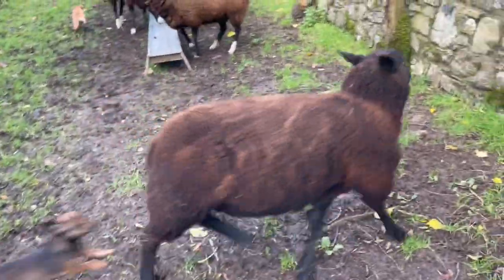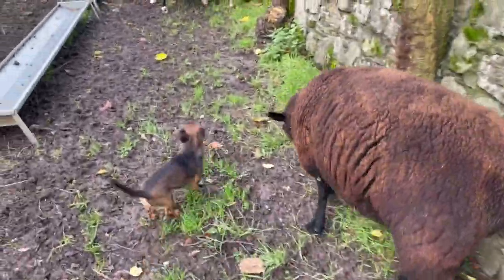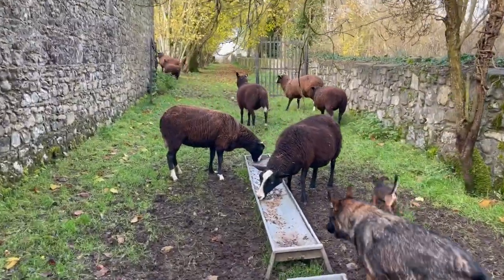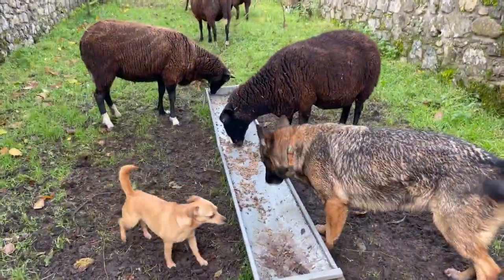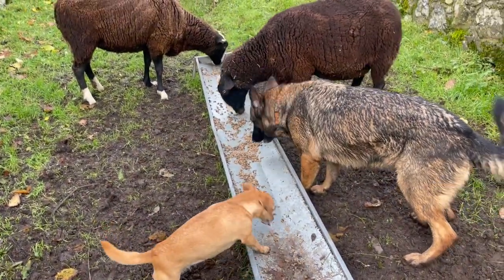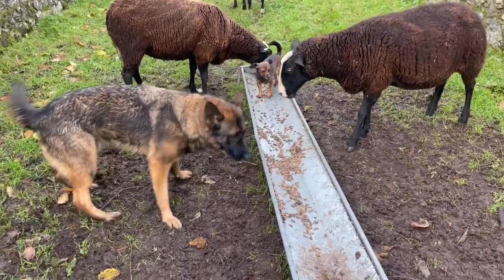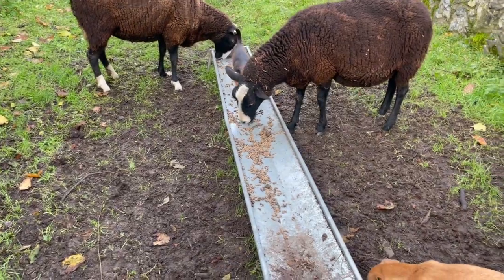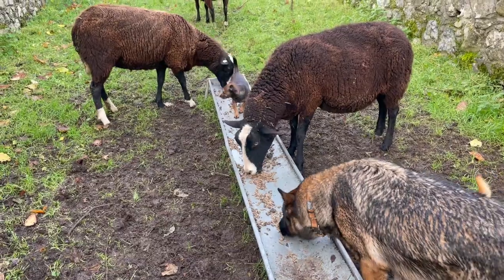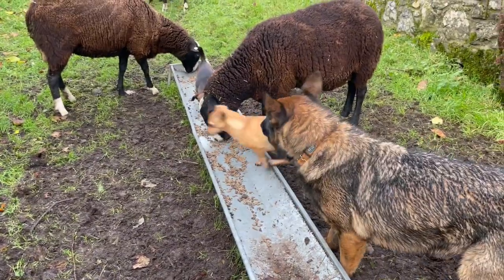Hey lady, come on. Come on. Oh, dogs. Yeah, there's some left over. I didn't realize they hadn't finished. Oh, Brindle, that's rude. Let the sheep, Brindle, leave her alone. She's eating. I was a bit too soon, quick on the release of the hounds. Okay, enough.